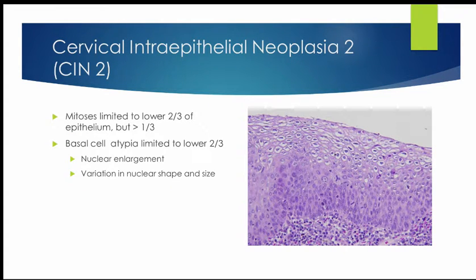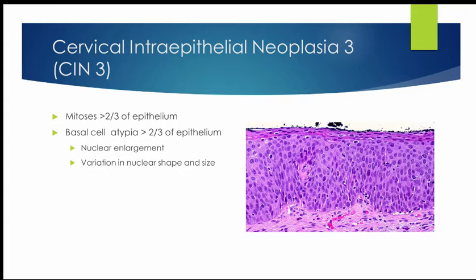With CIN2, you have basal cell atypia that should be limited to the lower two-thirds of the squamous epithelium. And mitosis should be between one-third and two-thirds of the way up, but no higher than two-thirds of the width of the epithelium. With CIN3, the mitoses will be in the upper third of the squamous epithelium, and the basal cell atypia will also extend up into the upper two-thirds of the epithelium.